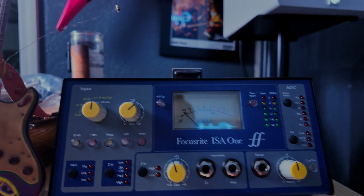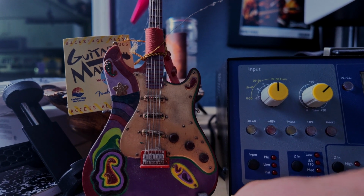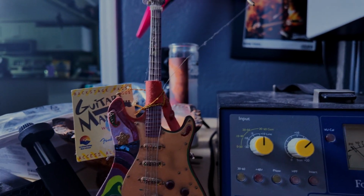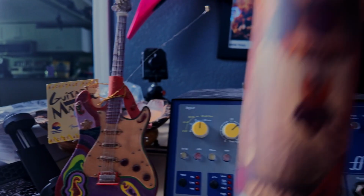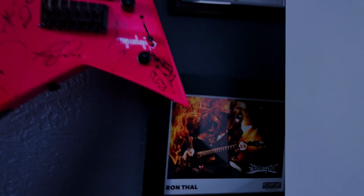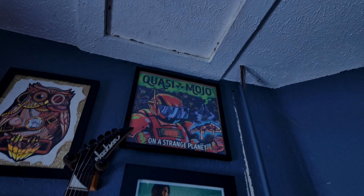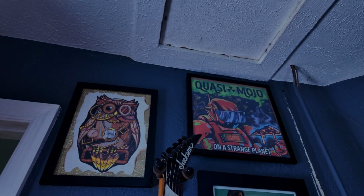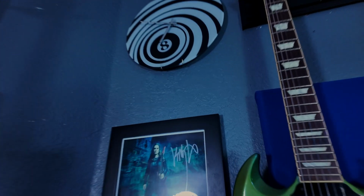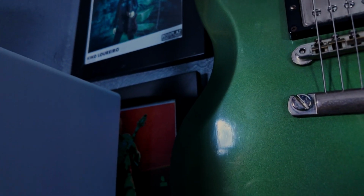I love this. Other cool collectibles I have is this little Jimi Hendrix guitar replica. One of the strings broke though. That's really unfortunate. I was also gifted this Dimebag Darrell candle, which is super dope. I have some signed photos from Ron Thal, Bumblefoot. Up top you could see one of the records that I did. I got Jackie Vincent. So a lot of cool artists who have come into Replay over the years. Kiko from Megadeth. I got Brett Hines back there, if you can kind of see him.